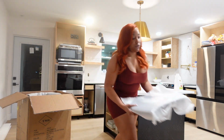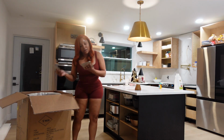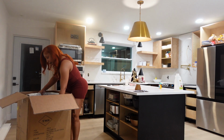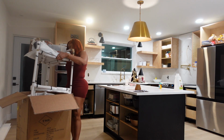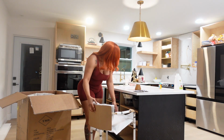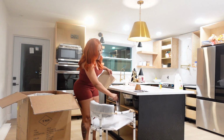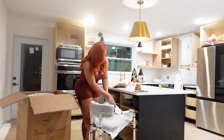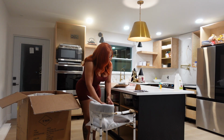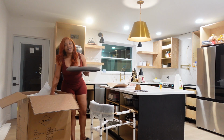I guess I should put them on the floor because I did wipe the counters already. So it comes with, oh, they gave me extra parts. That's cute. Are they gonna be that short? Oh no, they're not. Okay. I was about to say, what the hell did I just purchase? Oh my gosh, I love it. It's like a gray tone.